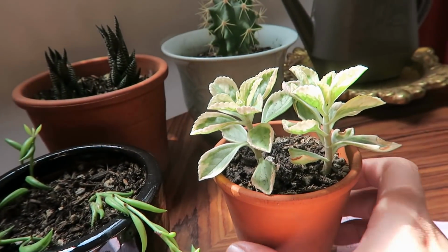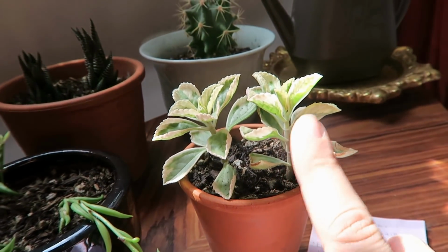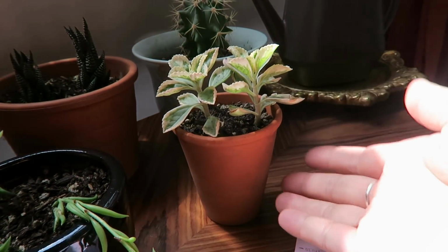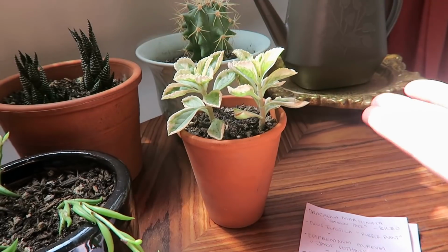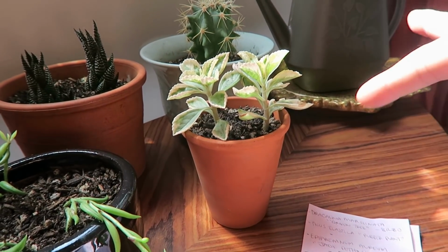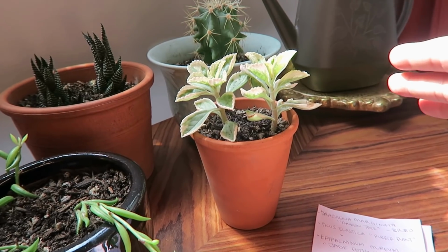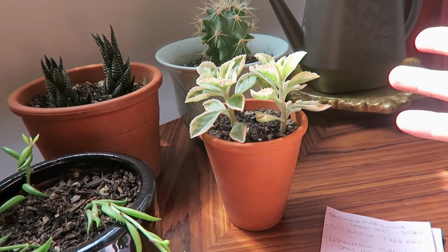So gorgeous. So if you guys can help me out with what kind of plant this is, then that would be awesome. I haven't named it yet because I like to do punny names. So if you guys can help me out with that, that'd be awesome. If not, I'm just gonna probably take a picture and take it to a nursery that's close to me.